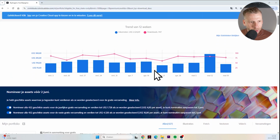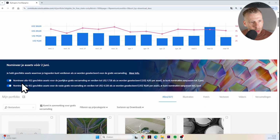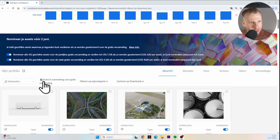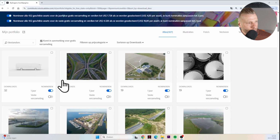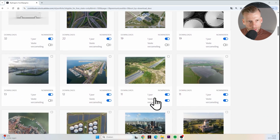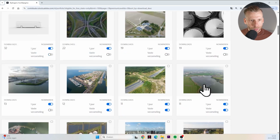Okay, so here we have my Adobe dashboard. Now here you all have the sign, as you can all see probably. And I selected the free collection, and of course this is sorted on downloads, so these files are downloaded quite a lot. This one was 32 times, and then I said from now I want to keep it because I think this will make me more money if I keep it myself. So some of the top files I deselected for the permanent collection, but they can have it for 1 year.